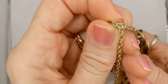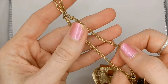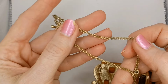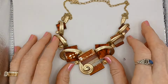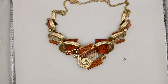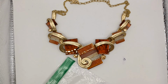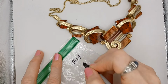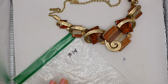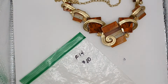This gorgeous chain. Again, you know what a nerd I am about chains. It's a nice rope chain, all matte gold tone. That's a very beautiful piece. And that's going to be number 14. And we're going to do that one for $10.